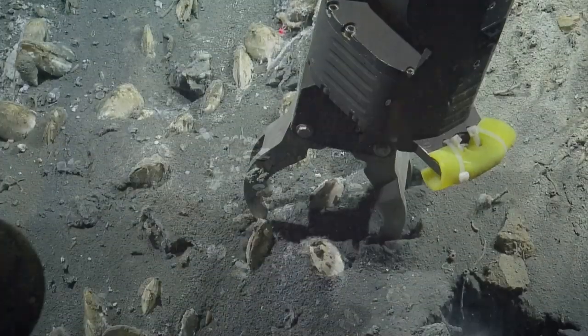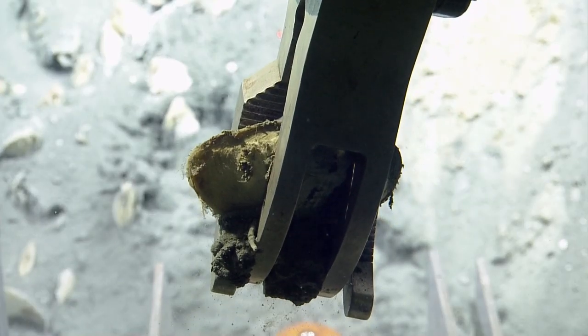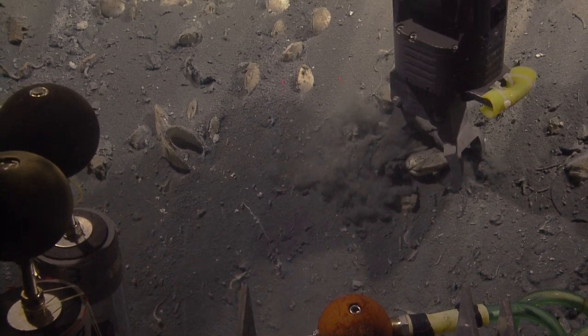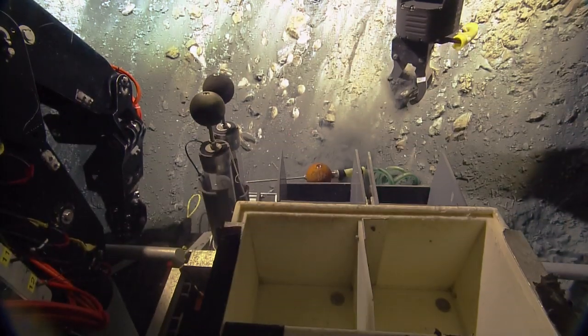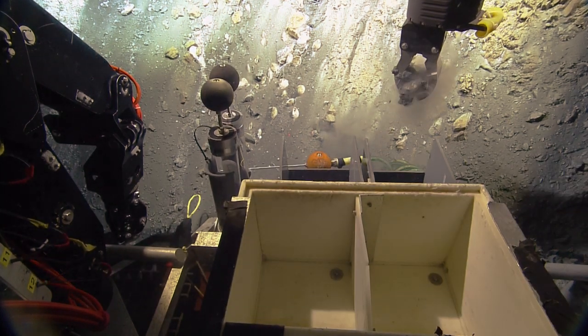So if you're just joining us, what you are seeing is our ROV Hercules collecting some samples of clams from a cold seep at the base of Kick 'em Jenny. We're not near the crater. We're about 2,000 meters deeper than where the crater is.